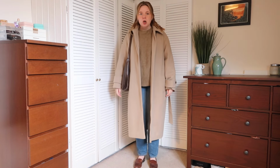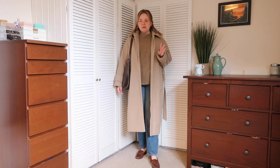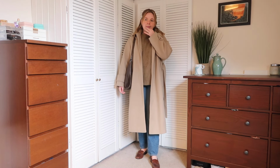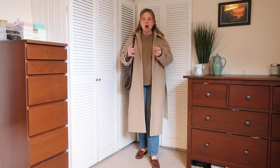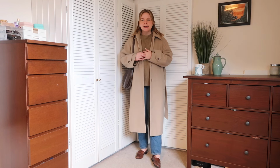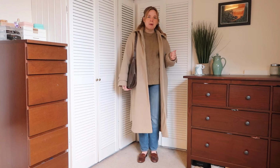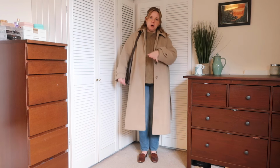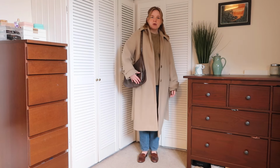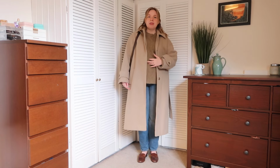I feel like it works really nicely with everything in my wardrobe so far this autumn. I definitely do want more oversized bags. I'd quite like a dark green oversized suede bag. I have seen a couple online, I just haven't invested in one yet. I think that would be quite nice as well, to have a bit of a pop of colour, but I just really love a more oversized bag. It just means I can carry more around with me, and it's quite handy, and I just really like the look of it with more oversized things.